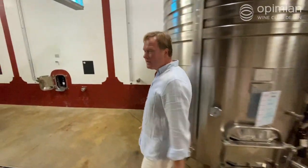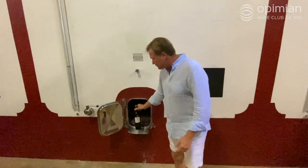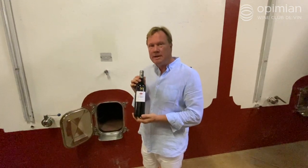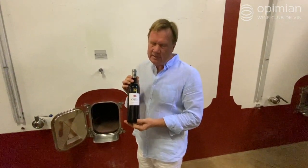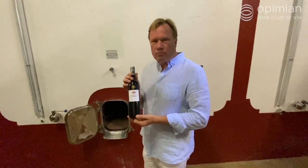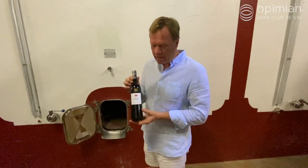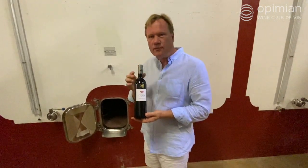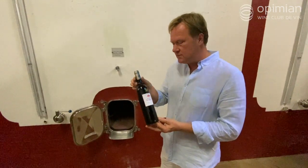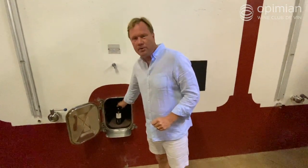On to the reds. So our first red is our Minervois red. We take it out of this concrete vat, because we use no oak on this. It's a blend of Syrah and Grenache, 60% Syrah, 40% Grenache. Big fruity wine, good concentration, not too tough though, because we really try to wait until the grapes are super mature to get these soft and gentle tannins. Lots of blackberries, blackcurrants, delicious wine, a little bit of spice, a little bit of violet. That's a perfect barbecue wine.